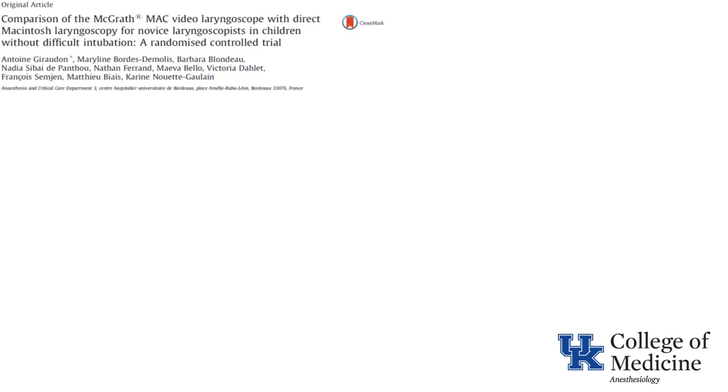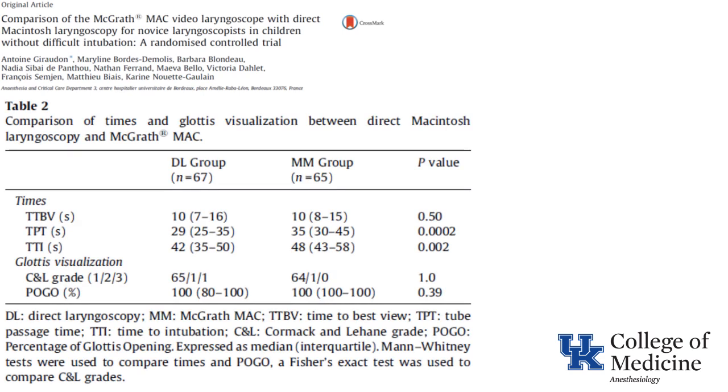This is one of the results in the publication, and I'll just bring to your attention that the time to intubation in the direct laryngoscopy group was 42 seconds with a range of 35 to 50, and in the McGrath group 48 seconds with a range of 43 to 58 seconds, which is a rather long time for intubation, but you must remember that these were novice laryngoscopists.